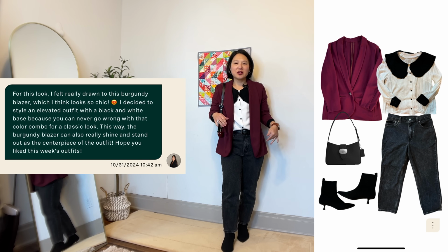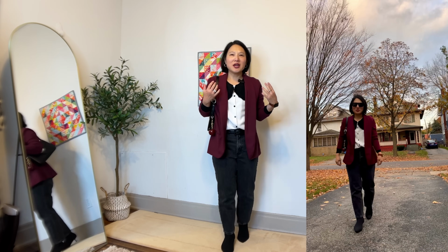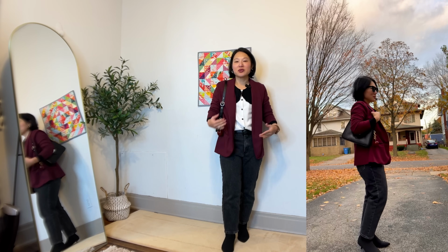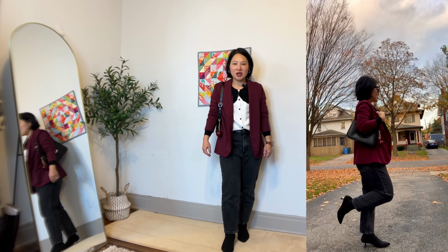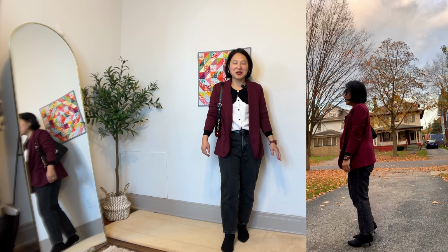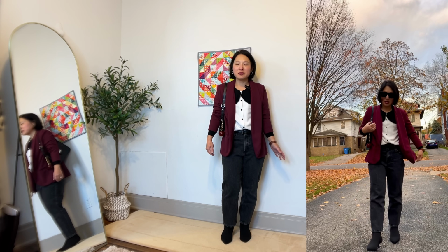I wouldn't have necessarily chosen it for myself just because this blouse with the giant collar is a little bit difficult to layer underneath things, so I wouldn't have thought to put this blazer over it, but I do think that it looks really nice. It did take a little bit of zhuzhing to get it to lay flat and everything, but I think that it looks good in the end. I think this definitely fits in very well with my style.